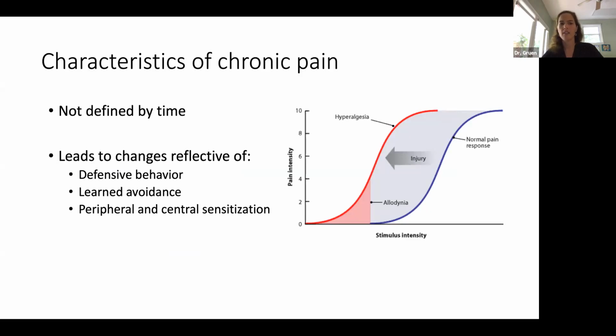And one of these is central and peripheral sensitization. So in this chart on the right, what we see is the pain intensity versus the stimulus intensity. In blue, we have our normal pain response. As the stimulus becomes more intense, the pain intensity goes up, and that's what we would see in a normal animal. When we have injury or chronic pain with central and peripheral sensitization, we see a shift in that curve to the left, so that stimuli that should not be considered painful, that shaded area of red, are perceived as painful, and that's our allodynia. And then stimuli that are, by normal animals and normal people, considered painful are more painful at a lower level.